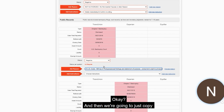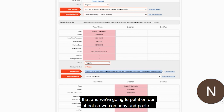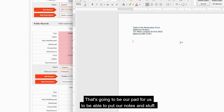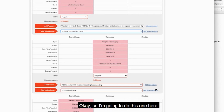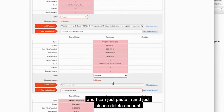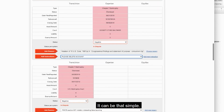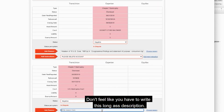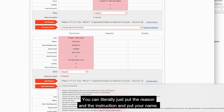Then we're going to copy that and put it on our sheet so we can copy and paste it. That's going to be our pad for us to put our notes. Okay, we're going to just put please delete account. Simple, that easy. I'm going to paste it in, and just please delete account. It can be that simple. Don't feel like you have to write a long description. You can literally just put the reason in the instruction and put your name.